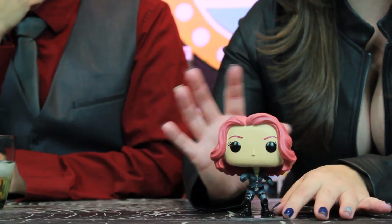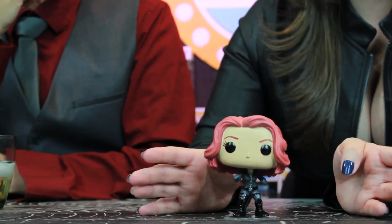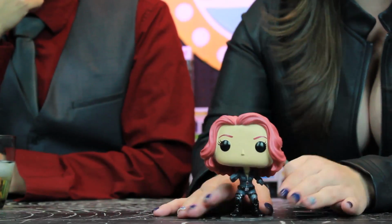But the cool thing about these Black Widow pops is with each individual one, we're seeing an evolution in her hair sculpt. Every single one that they've come out with, the hair sculpt changes just a little bit and kind of coincides with the movie. So overall, she's just a really good-looking pop, and I think she's really, really cute.